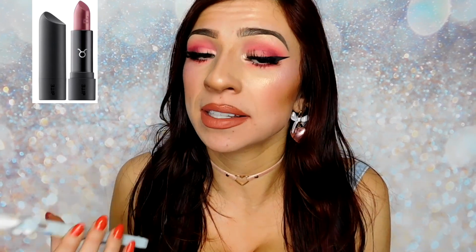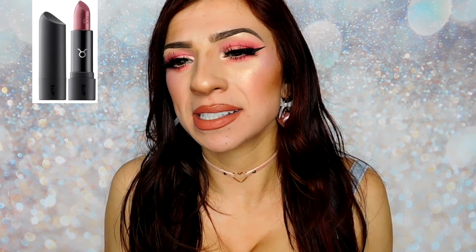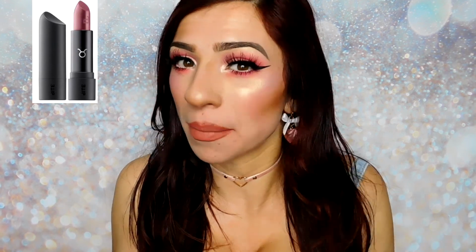I might end up picking it up if I'm in stores and I can actually see the product itself. But knowing the Bite Beauty Astrology lipstick collection, those babies sell out in like a couple hours after they drop, so right now I'm not really sure if I'm going to be getting it. I might end up picking it up, but as of right now it looks like probably not.